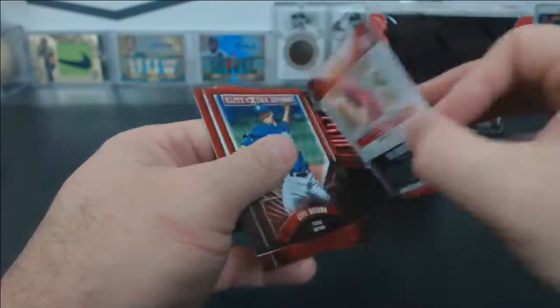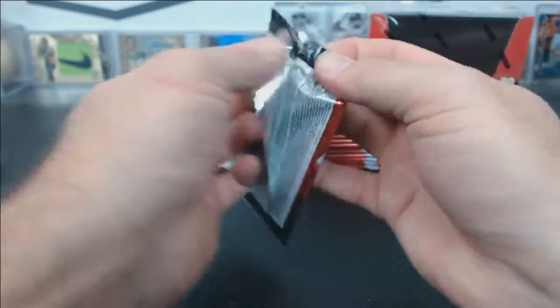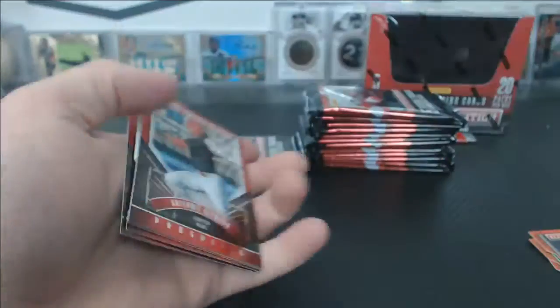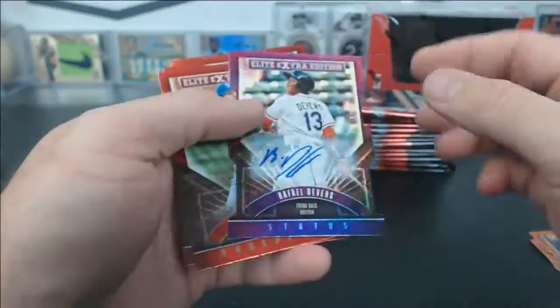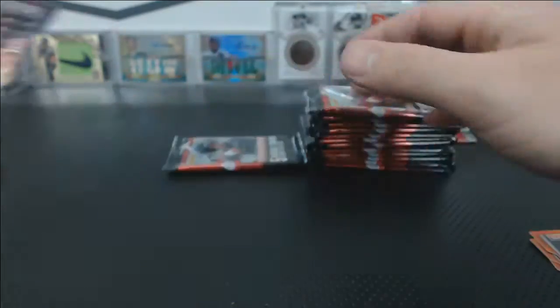Tate Matheny for Boston. We're getting some duplicates now. That'll happen when there's 70 autographs in the break. Rafael Devers to 75. Purple die cut auto.